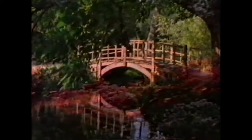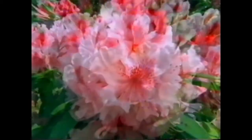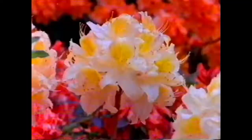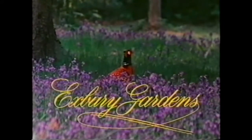It's a nice, simple commercial, they said. Just a tour of Exbury Gardens. Simple. 14,000 varieties of shrubs and trees in 30 seconds. There are 2,000 different rhododendrons alone. 15 seconds and we've hardly begun. It's no good. Cut. You'll just have to visit Exbury and see the other 13,980 varieties for yourself. Exbury Gardens near Beaulieu. A world of colour now open.